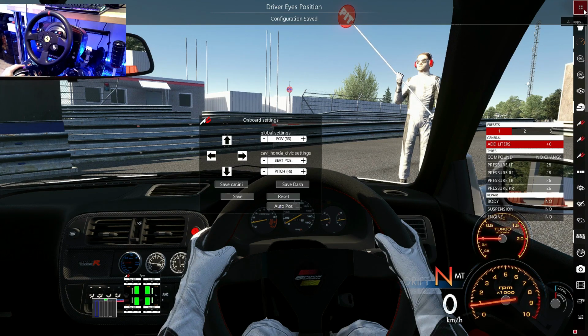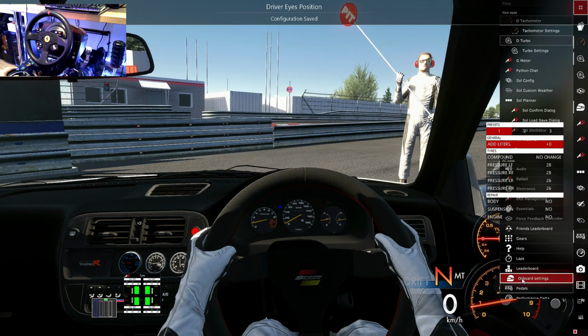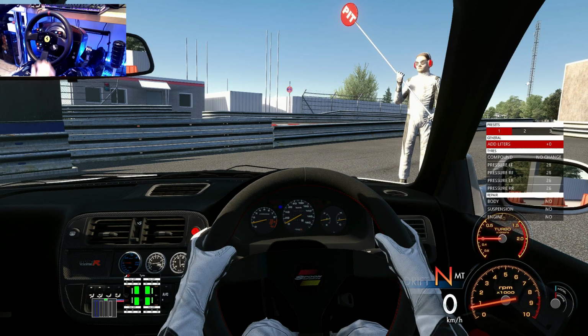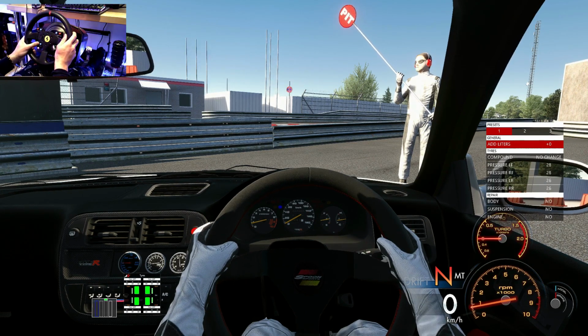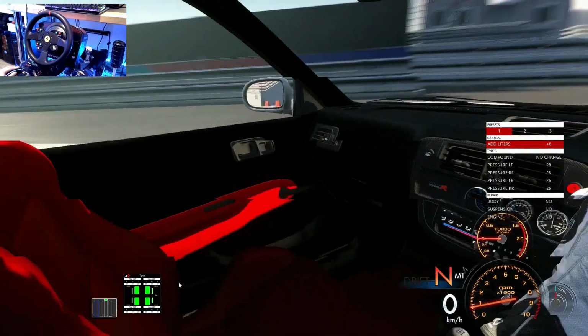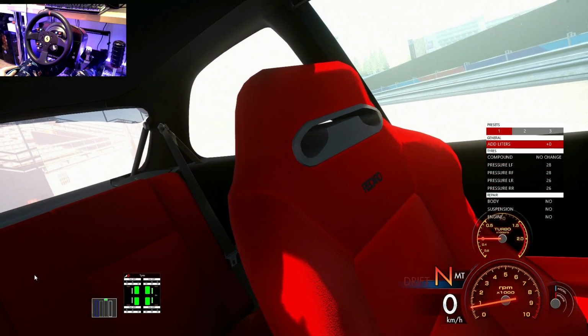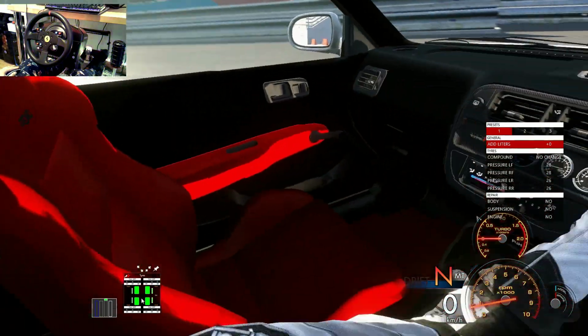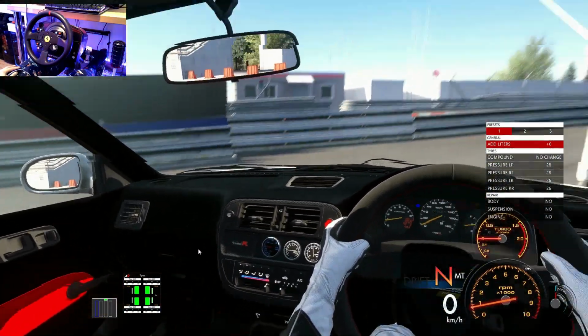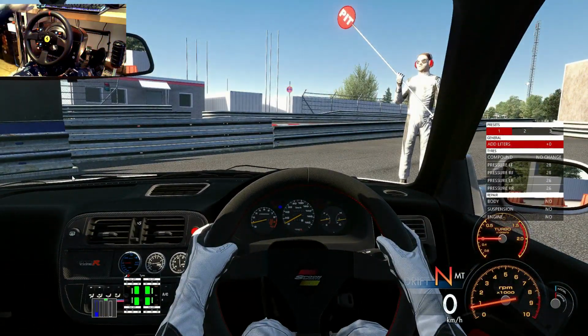Typical Honda horn. Let's have a look around in the car for a sec. Any seat deletes in the back? Oh no, full interior. The Recaros look nice, mate. Proper nice. All right, let's get on track and let's go for it, man.